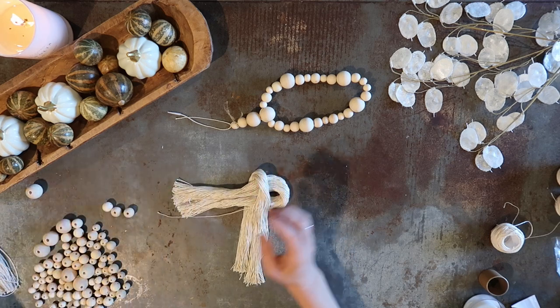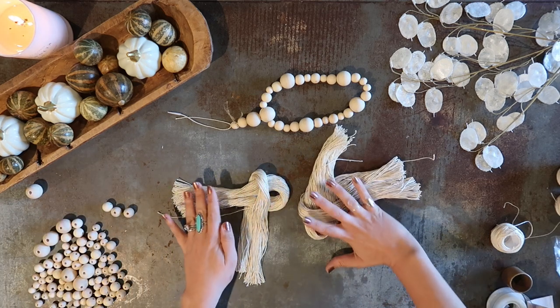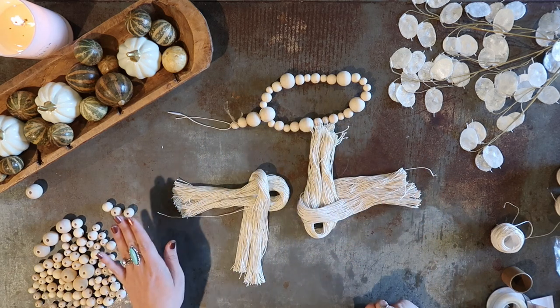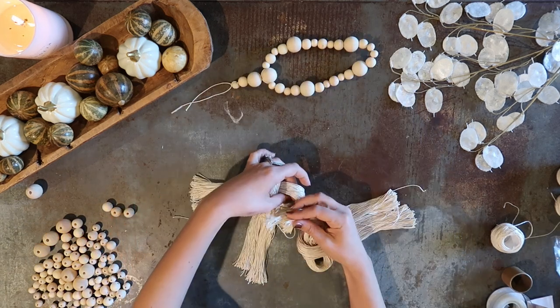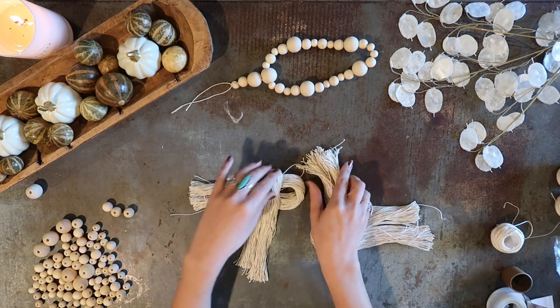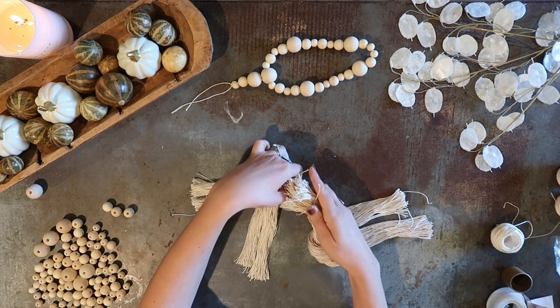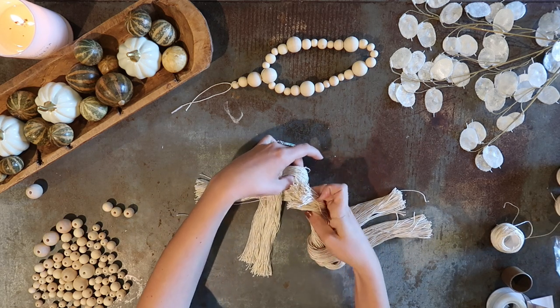As you are putting these together, it is super important to make sure that the ends of your tassel are staying as even as possible, because if they end up getting a little bit off, your end result is going to not have an even edge to the bottom of the tassel. Now, of course, there's gonna be some trimming no matter what you do, but of course, keeping the ends as even as possible is ideal, because then that means less trimming for you.